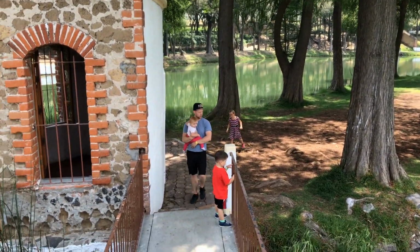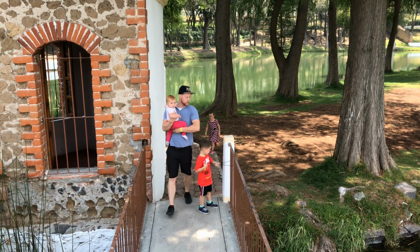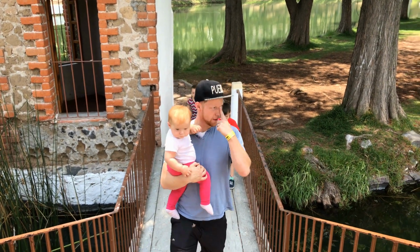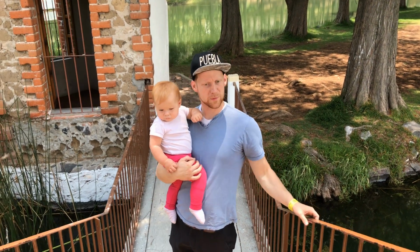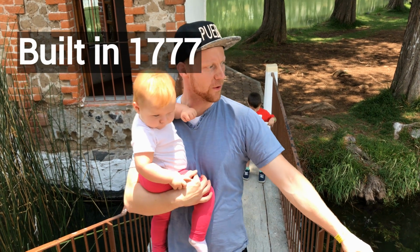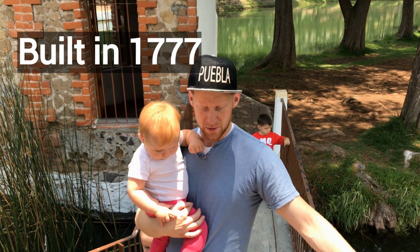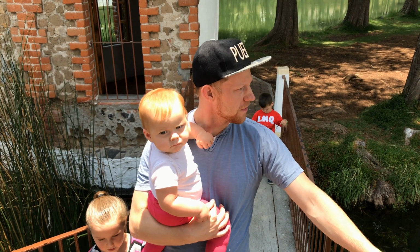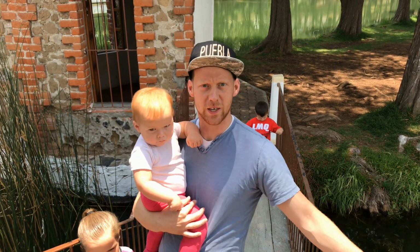On his way up here. Justin, can you give us a little info about this hacienda? Yes, I can. It was built in 1777, most likely at the hands of servants. Unfortunately, that was the history of the Españoles. And then there were multiple renovations, as you can see, and it's a very well-visited tourist site now.